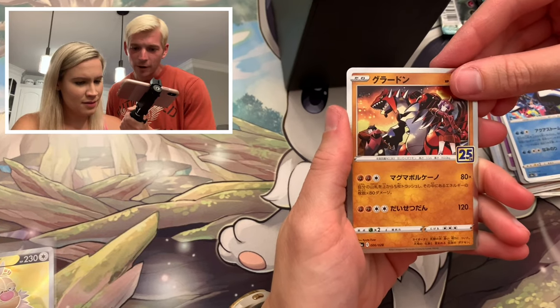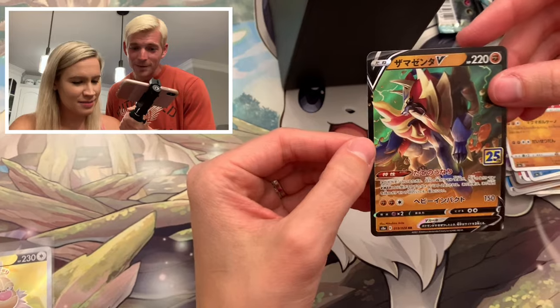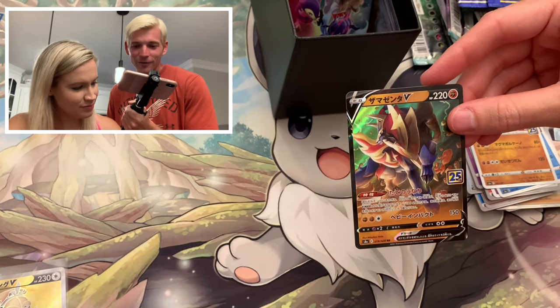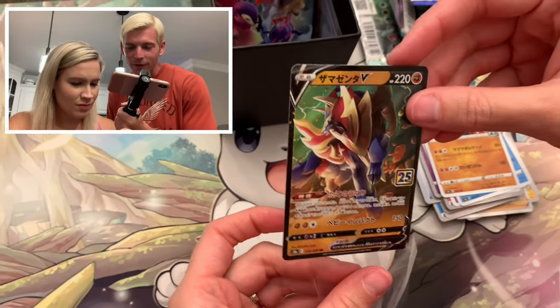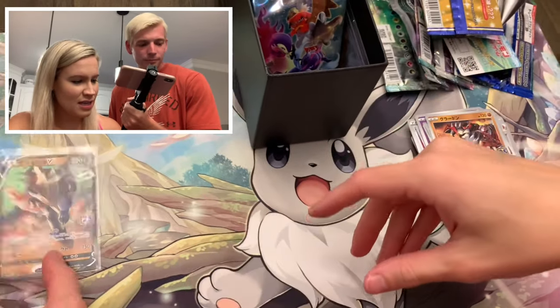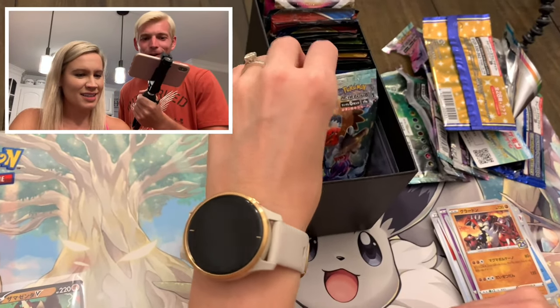Groudon. Wait, no. I guess there's more. Oh! Nice. Zamazenta V. Very cool. Again, I really like the little 25th anniversary logo on that. Yeah, that's just neat. It's just easier to tell exactly what it is. Four Sleeve Club members so far.